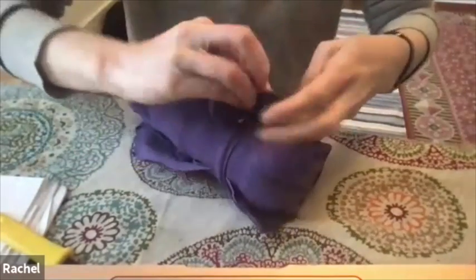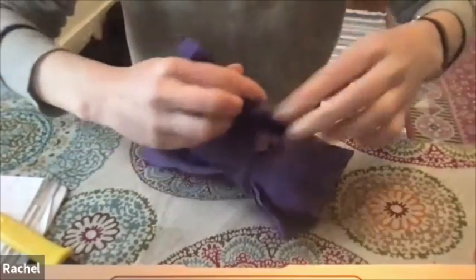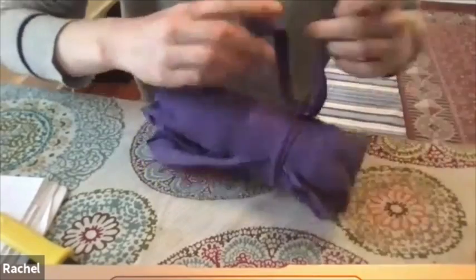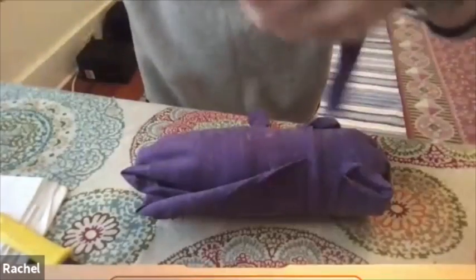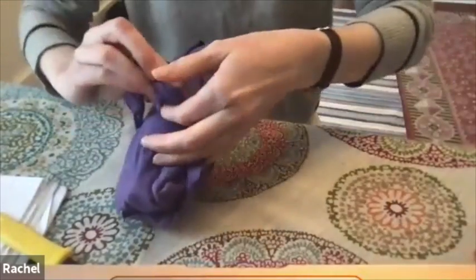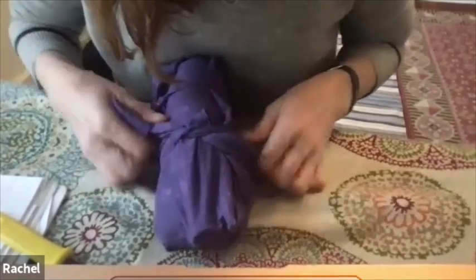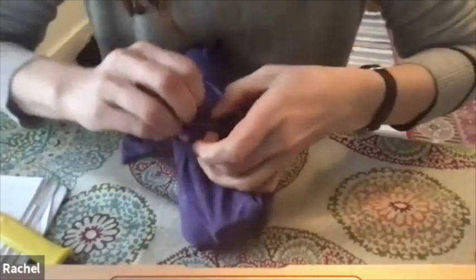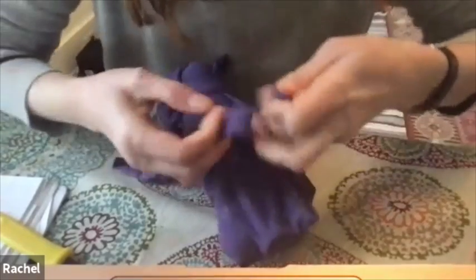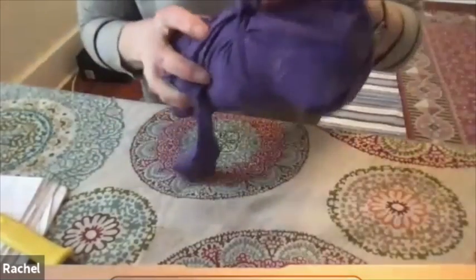And I'm gonna double knot it. Actually, I'm gonna triple knot it. Why not? There we go. Strings. I'm gonna put another one on here. I think I am going to do one more where the neck of the bottle is.